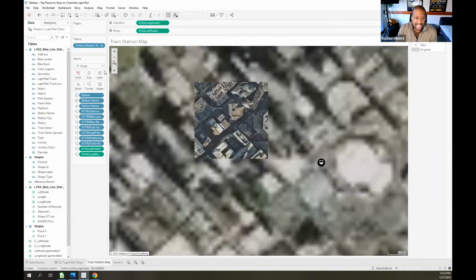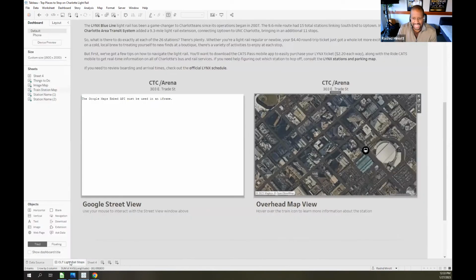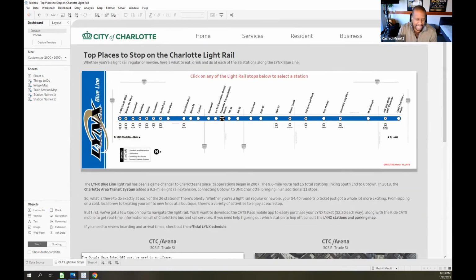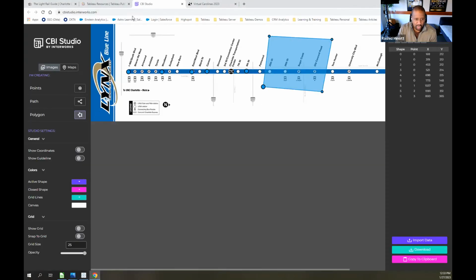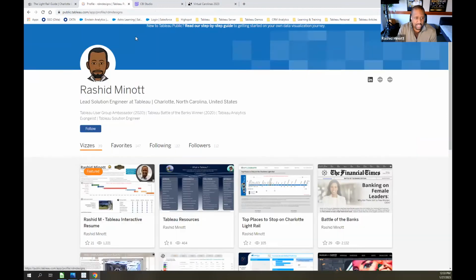There's just a lot you can do, and I couldn't explain that in 5 minutes even if I wanted to. But I just wanted to show you real quick the custom Mapbox, the Google Street View, and the background image map. They allow you to create something like what I showed you in my Tableau dashboard, and it is something that you could do too.